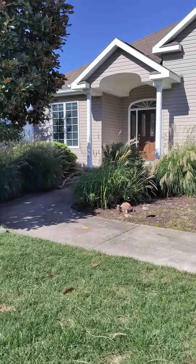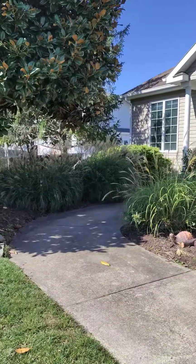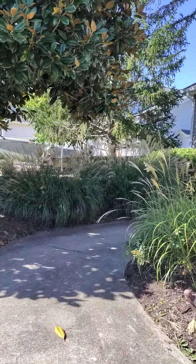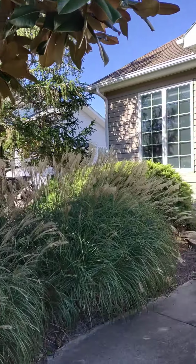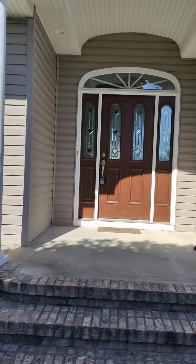It's not as well landscaped. It needs a little cleaning up on this one. And you'll see inside too, certainly not as updated as the house on Wood Duck that we were just in. But this one offers a lot more space. And you'll see that as we walk in.